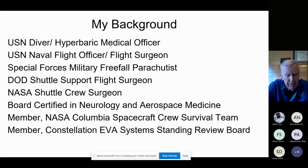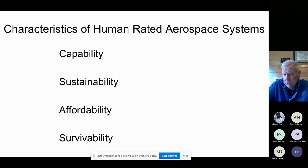I was involved in the Columbia Survival Investigation, which gives me a basic start for this talk, which was basically we went and did a historic review of escape systems, and that's the foundation for much of this talk. We're going to cover crew survival and escape, physiologic and technical challenges. All these slides will be made available to y'all.